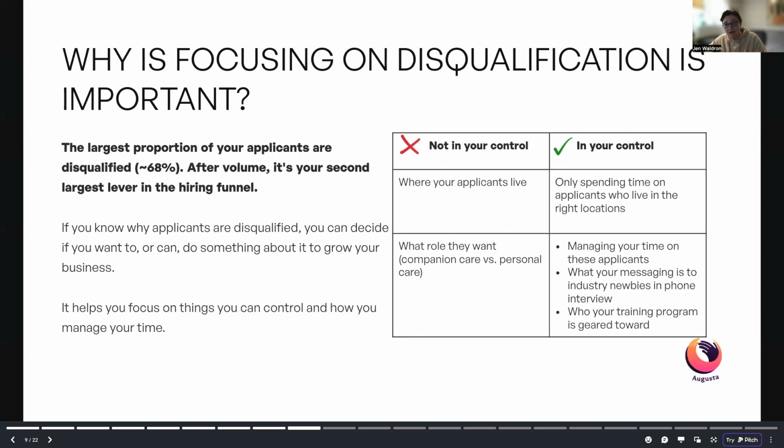What you can control is if you spend time with them. And knowing where they live or don't live allows you to start to think about, are there different sources of applicants that I can use to find more people that already live in the locations that I want them to, right? So that's what you have control over. Knowing that they were disqualified because of their location gives you a whole set of other things you can think about: different advertising sources, different ways of advertising, going to career fairs, other things that bring in local people.